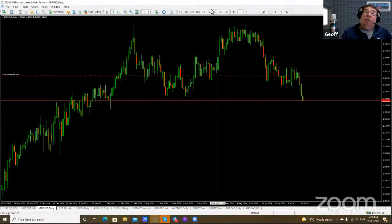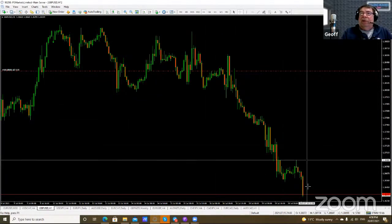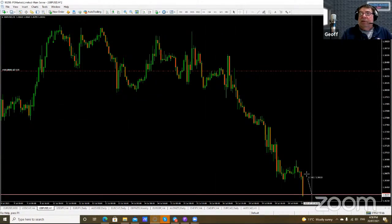And, well, you can do one of two things, really. You could close it, or you could risk 59 pips versus 200. So you can be risking a little bit more than a quarter of the trade by moving your stop down to here. I'm kind of inclined to do that. It is against the rules. The rules say 2.5 to 1.